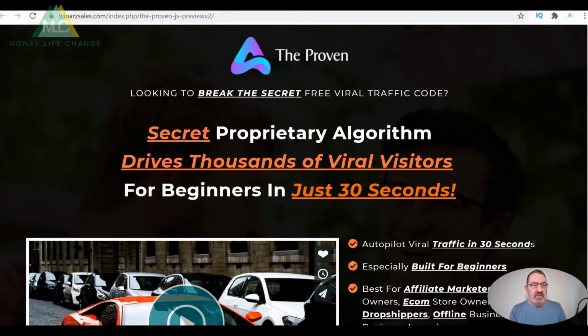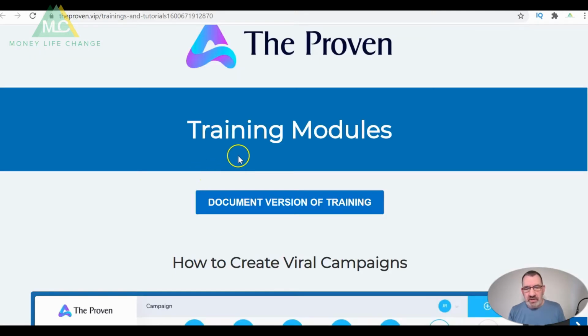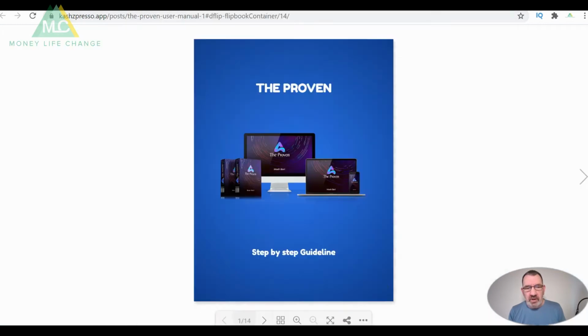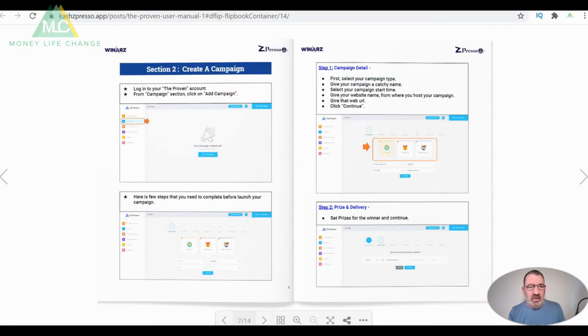We're going to start off. I'm going to take you straight into the dashboard here. So once you've logged in, you'll see something like this. Obviously, these won't be all populated here because these are campaigns that people have been making. If we look on the left here, we've got the training and tutorials, and this is your training module. You've got one video at the moment, but it does say more trainings will be added at some point today, the 22nd of September. And you have a document version of it, which looks something like this, and you can just flick through this, and it will take you step by step on how to set up your campaign.